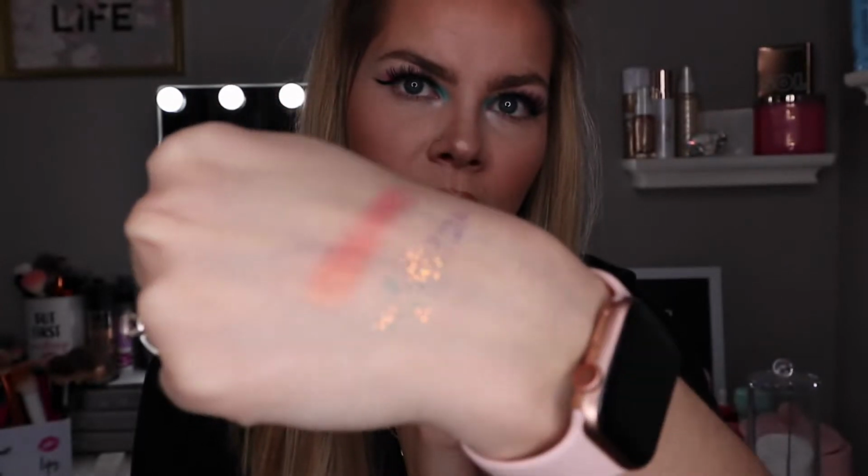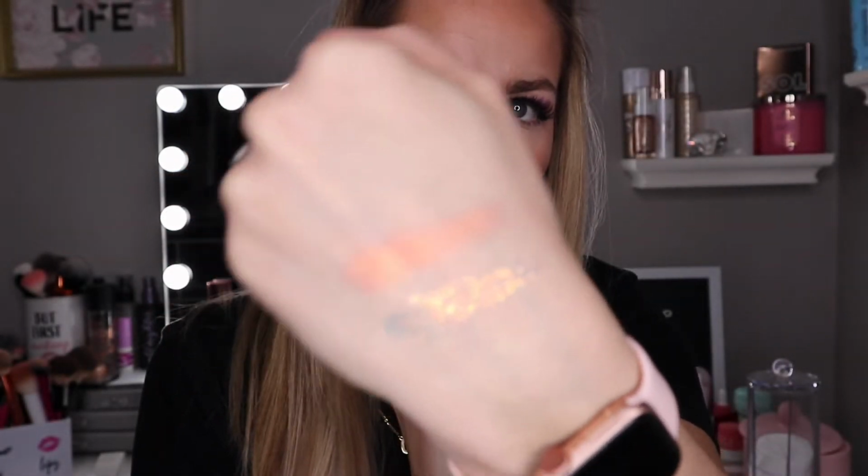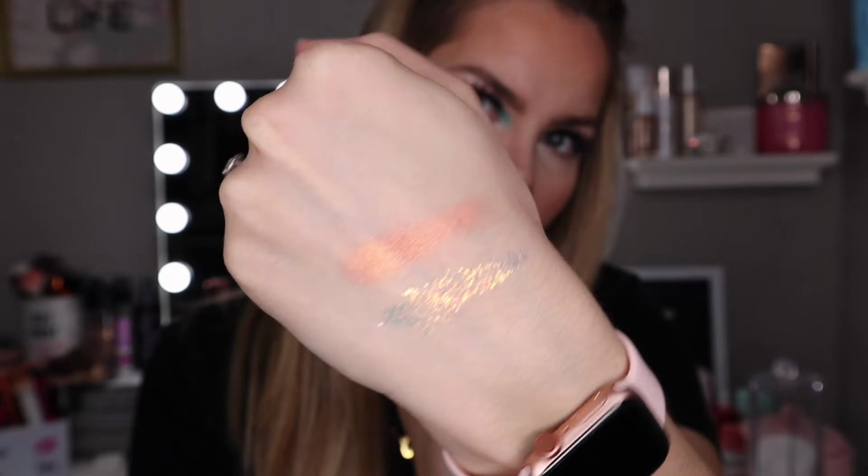But here we have another one of those peachy shimmer shades. I'm just obsessed with these types of shades. Like that right there. Oh, my goodness. See that? Oh, my gosh. Freaking gorgeous. Okay. So yeah, I love this one.